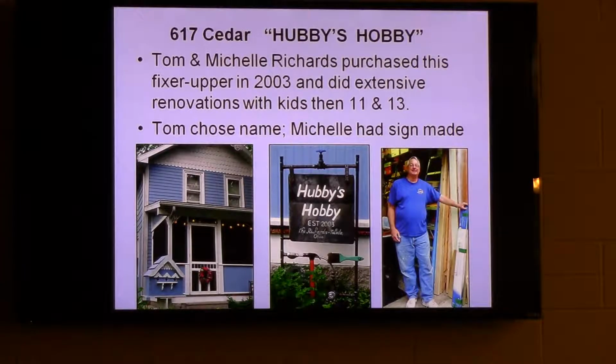Now, I thought that was very interesting in terms of how one uses your children to help. I actually met their son last night, who's now in his late 20s, and I remarked on his work with his family. He said, "Oh, I'm over that. That was okay." So he holds no grudges. But Tom chose the name Hubby's Hobby, and Michelle had the sign made using fixtures that actually came out of the cottage while they were doing repair work.